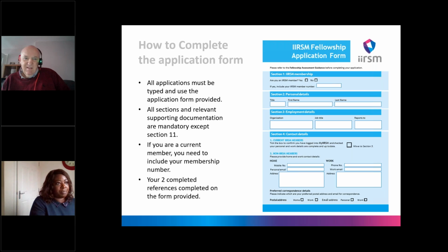So, how to complete the application form. You can submit an application at any time. We get them all throughout the year, don't we, Hugh? Yes, they come through constantly. So any time at all, we will accept your application form. The fellowship application process typically takes 6 to 8 weeks, but it can be a bit longer during busy times of the year. The application form itself is made up of several mandatory sections, so it's all split into different sections.